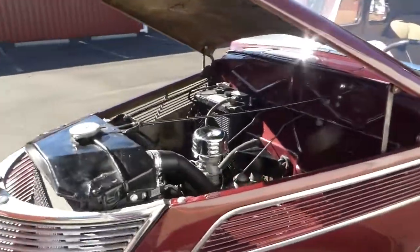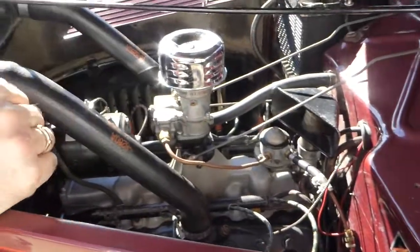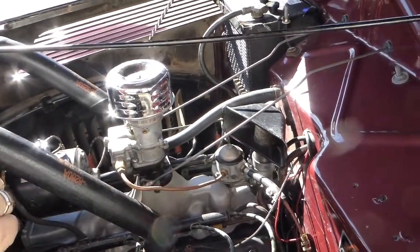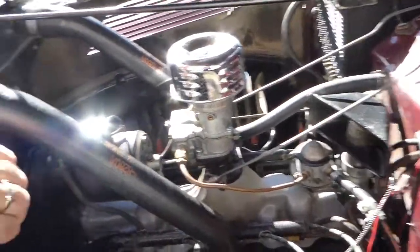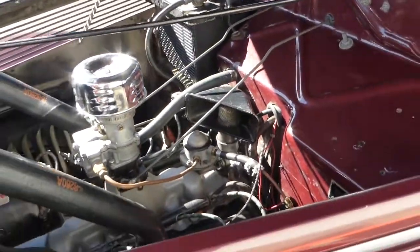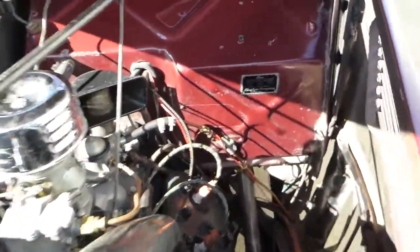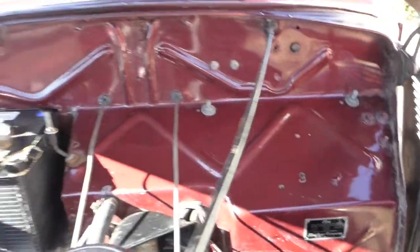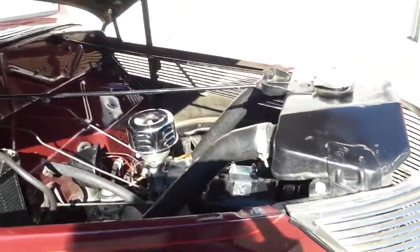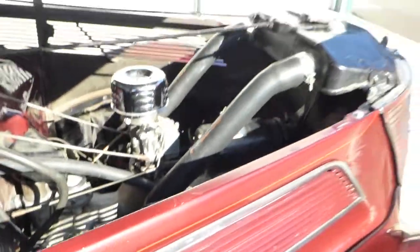Let me take you inside the engine compartment here to show you that little V8. These actually produced about 85 horsepower, and this engine in particular has been completely rebuilt, and it runs super nice. These flatheads, boy, when they run good. Does not overheat. It is still on the 6-volt system. It has not been switched over to 12-volt, so all your gauges and so forth are going to function properly.